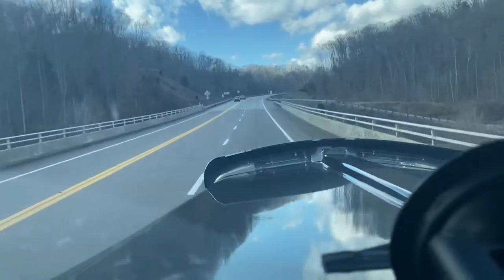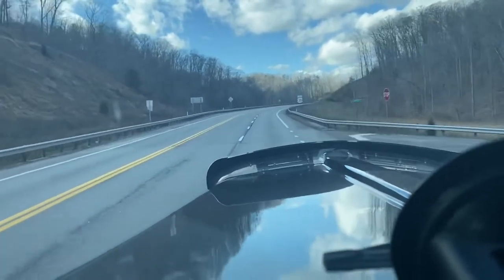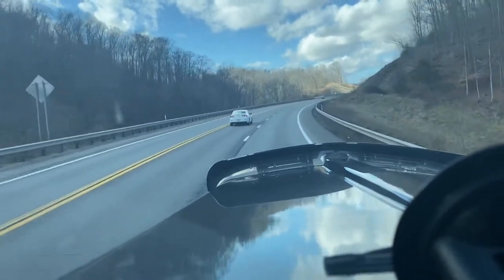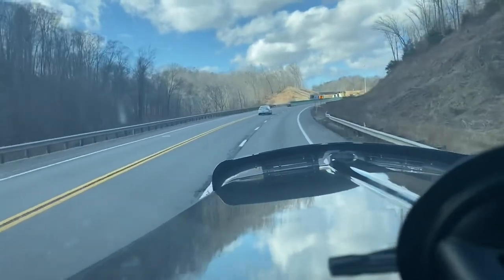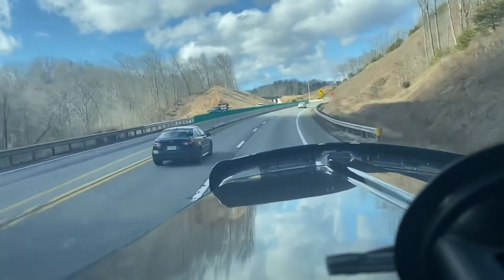The more you can do to keep the load movement to a minimum, the easier it is on you, the easier it is on the equipment. It's just the better day you will have. Getting that load moving back and forth is stressful. Same as climbing hills. I'm climbing a hill right now. I'm doing 38, speed limit 40.